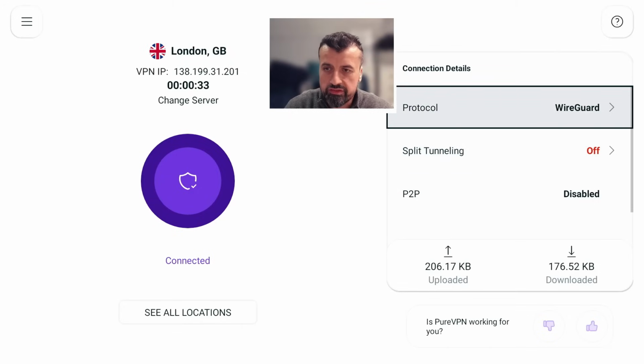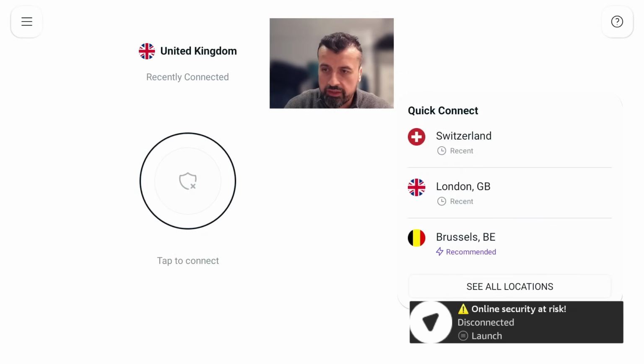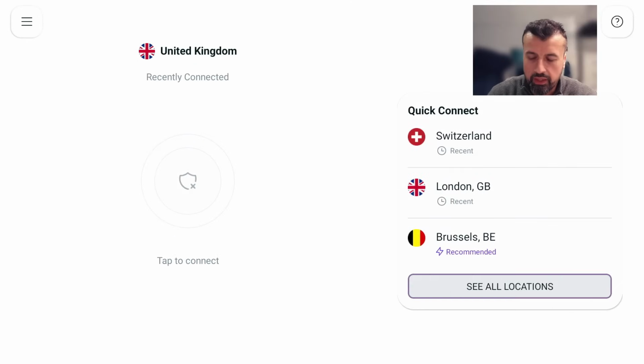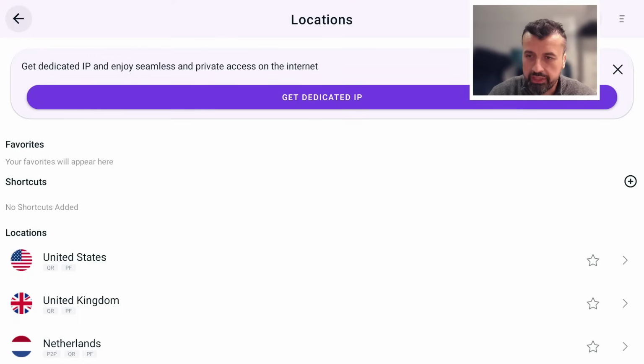But let's say, for example, we want to test some more unlocking. So let's now disconnect from the VPN. That's now disconnected. Let's click on see your locations. And they just have a crazy amount of servers, guys. So even in the future, if something does get blocked, because you have that large selection of servers, you can always connect to another server and then still access the content that you're trying to access.